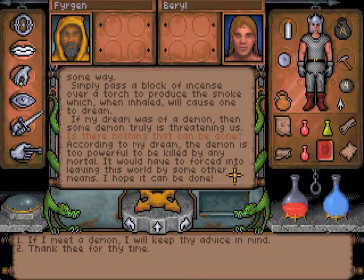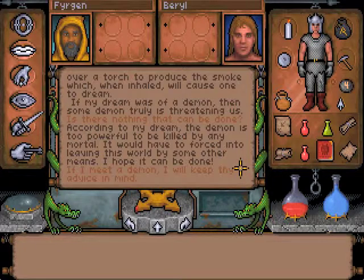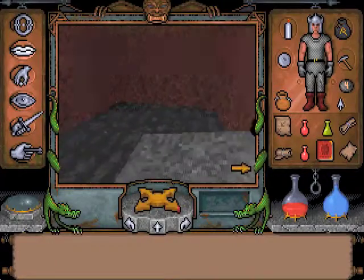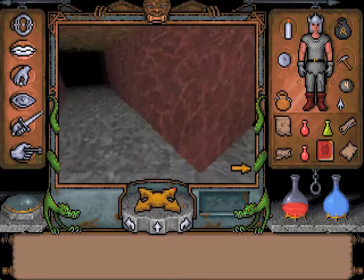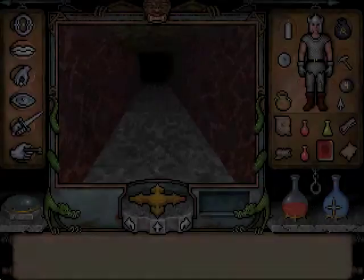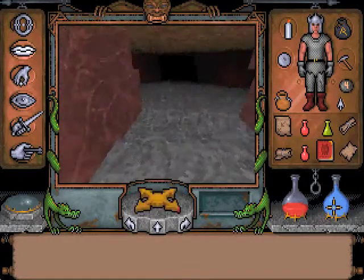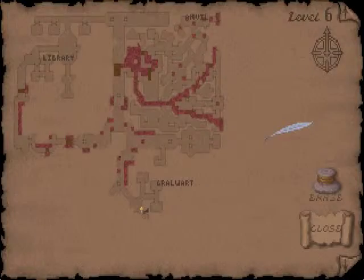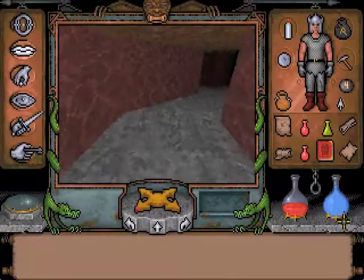Rightio. So, okay, I need to find a torch then, because obviously I'm going to have to tackle this demon at some point. If I meet a demon, I will keep that advice in mind. How long have I been going now? I don't know. Anyway, right, okay, let's go here. And into there. We haven't been here before. No, new area. Good.